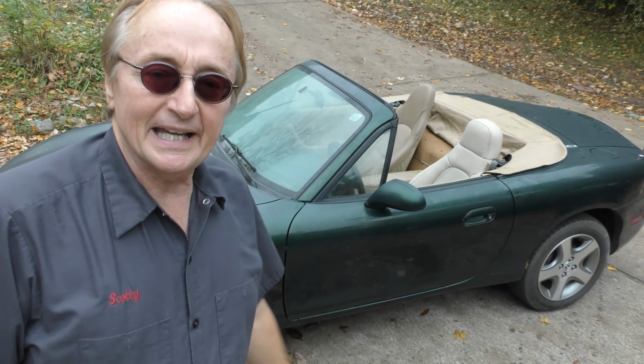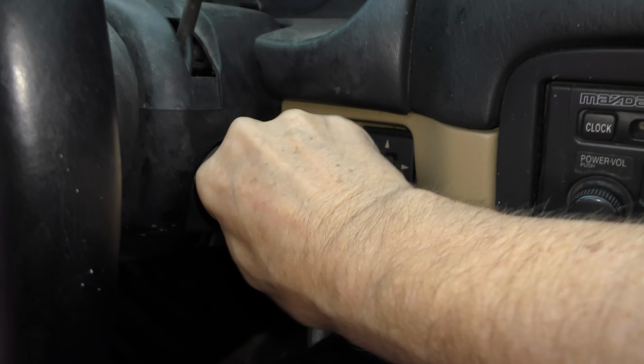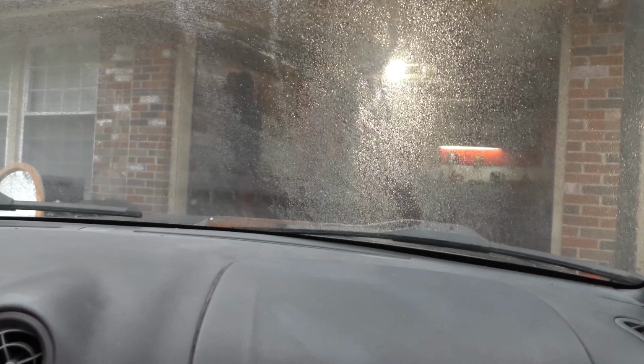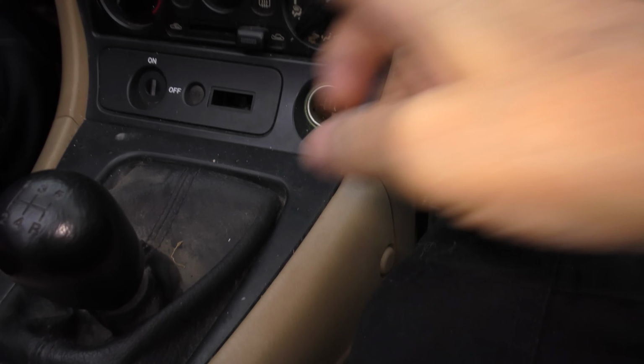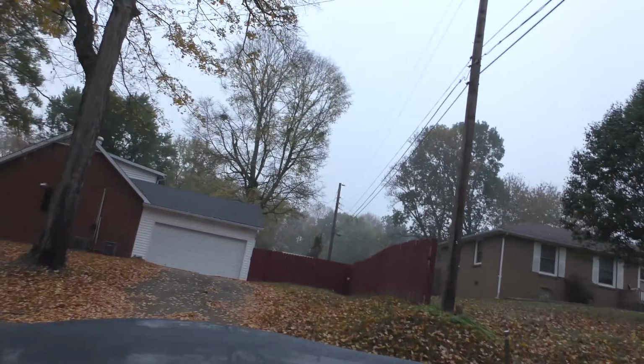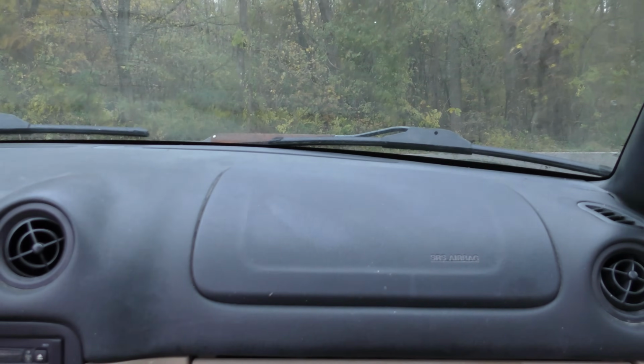So let's take it for a spin. Now, in typical Mazda fashion, starts right up. And as you can hear, it's still pretty smooth. It's not particularly vibrating. The shifter isn't shifting and shaking. It has no problems backing up a steep hill. Let's see what this thing can do.